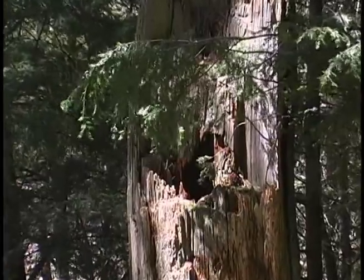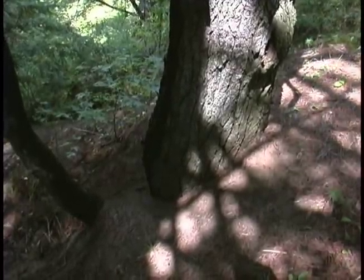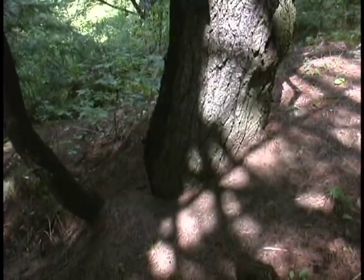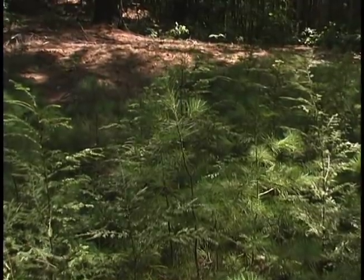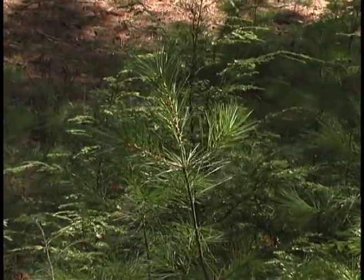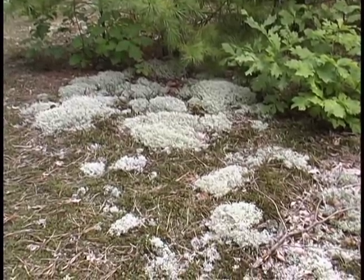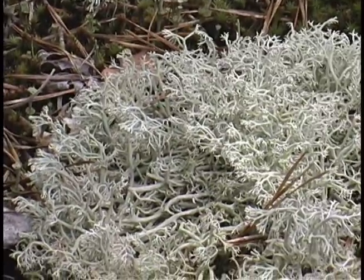There was little or no plant life near the lip of the ice sheet until long after the frozen mass retreated, leaving behind a desert of sand and cobblestones. Later, tundra-like conditions took hold, as long-dormant alpine plants began to emerge. Reindeer lichen, common in alpine regions, is found here.